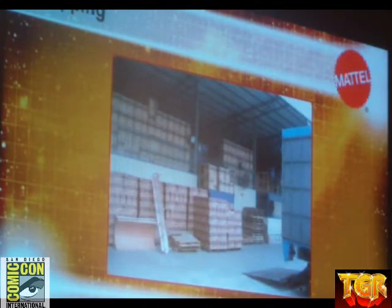And shipping. This is actually shot at one of the factories where they're basically prepping all the boxes to go out. And you should have a container load of lots and lots of things.